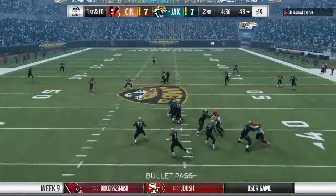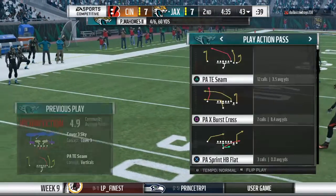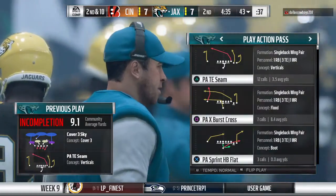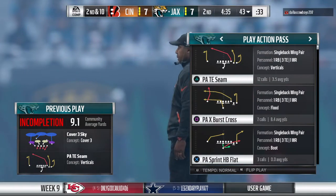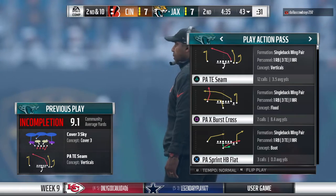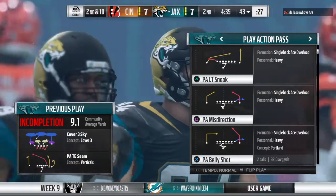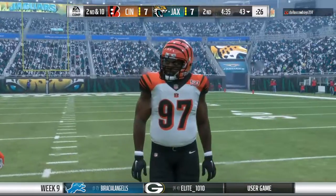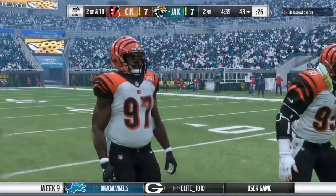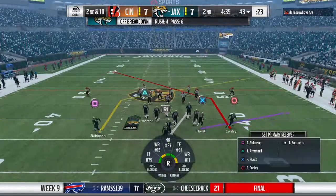Play fake here on first down. And this one's incomplete. He kind of forced that one there, didn't he? It's almost like he predetermined where he was going to go with the football. Yeah, he wasn't really going through progressions. He wanted to go to his top guy. You do that against this defense, they'll make you pay, won't they? Yeah, they certainly will. They react very quickly to the thrown football. So incomplete on first. Let's see what second down has in store.